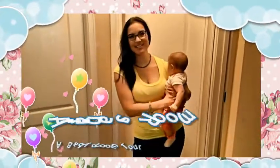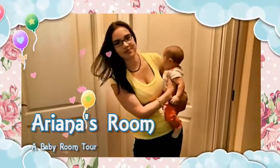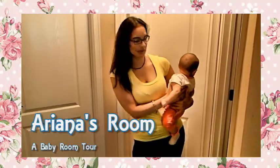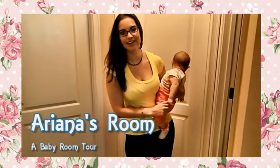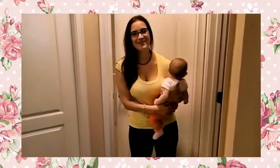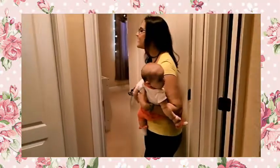So this is the room tour for my daughter Ariana Jasmine, who was born in February, so she's almost 6 months old. I apologize if she has a bunch of food on her outfit. I just fed her and she's got a messy outfit and I didn't change her because she hates to be changed. She cries and stuff. So I hope you're ready. We're about to enter her room right through here.